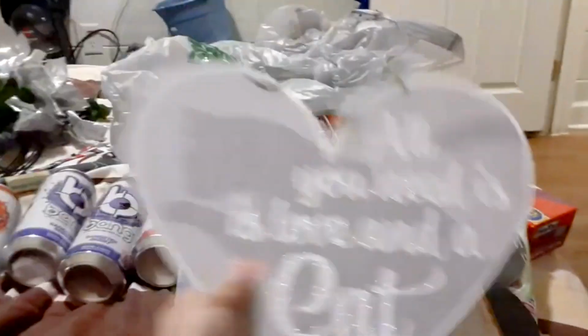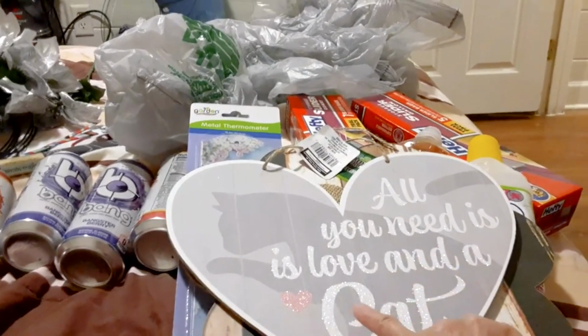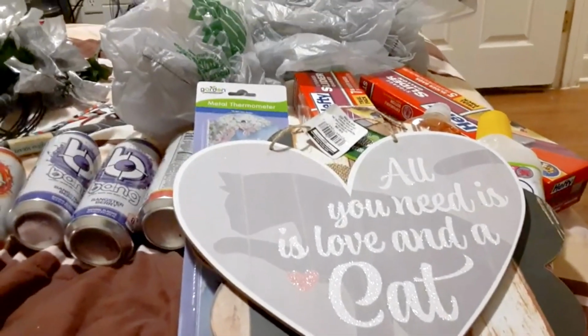And then I found this Valentine sign. Which I mean, I'm going to hang it up year round. It says, all you need is love and a cat. And it has a silhouette of a cat. I like that sign. I'm going to hang it up.